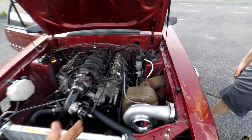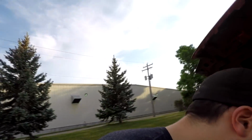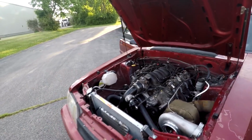But everything is doing so good so far. We've got about 2 miles on it, and I like to do this when I first put something together. I like to run it in the garage and make sure nothing's leaking, and then take it for a test drive and stop every couple miles to make sure everything's still good and nothing fell apart. So this thing's doing good. The compressor wheel was still spinning like a minute after we shut it off, and we don't even have that much heat into it yet.